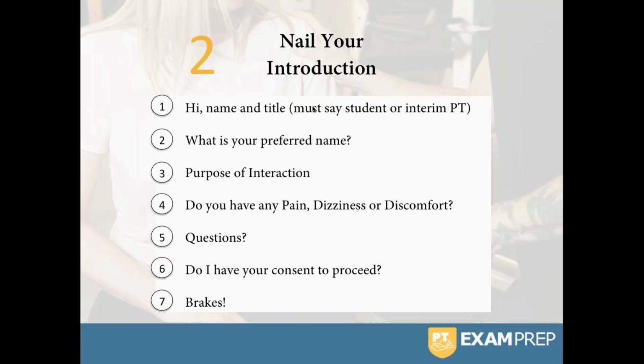Now, the whole purpose of your introduction, again, is to give them a good impression of you, but it's ultimately to get consent. Now, there are very specific components to informed consent. And one of the main components is you need to give them a chance to ask any questions. So again, just as important as saying, do I have consent, is do you have any questions? Next, you say, do I have your consent to proceed? And we often suggest in the course saying this word for word, do I have your consent to proceed? Pretty easy. And last is breaks.